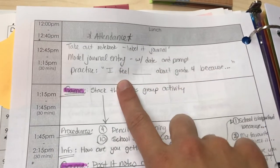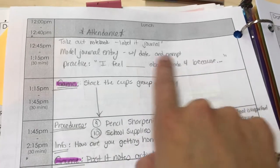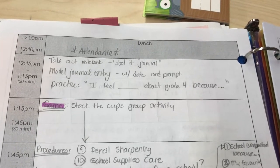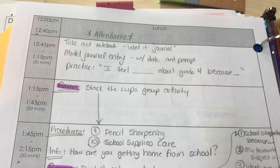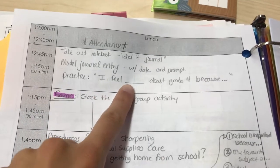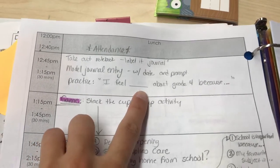And then our journal entry tomorrow is going to be, "I feel blank about grade 4 because..." And I'm going to explain my expectations for journal writing, which is you are writing in your journal for 10 minutes. You keep writing. If you don't know what to write about, you draw a picture and label it if you want. But the expectation in grade 4 is that you should be able to write at least 3 or 4 sentences already. So we're going to work on that.